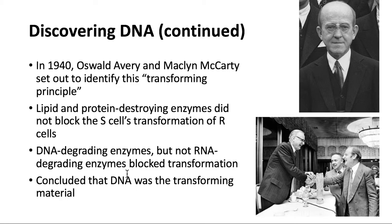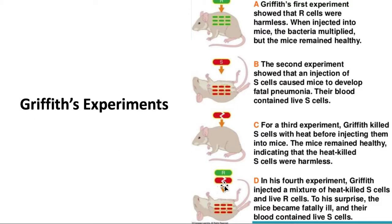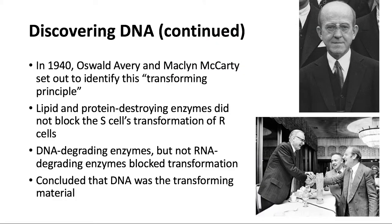When you destroy the DNA, no longer could the material from the dead bacteria go into the living bacteria. So Avery and McCarthy concluded that DNA was the transforming material. So if you go back to this experiment, it seems like there's all this dead bad bacteria. It has some DNA, and the harmless bacteria took up some of that DNA, and now it had the ability to kill the mouse. So the material, that transforming material, was DNA, which is what Avery and McCarthy discovered.